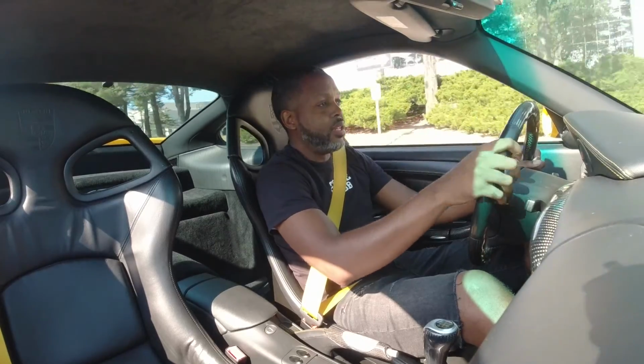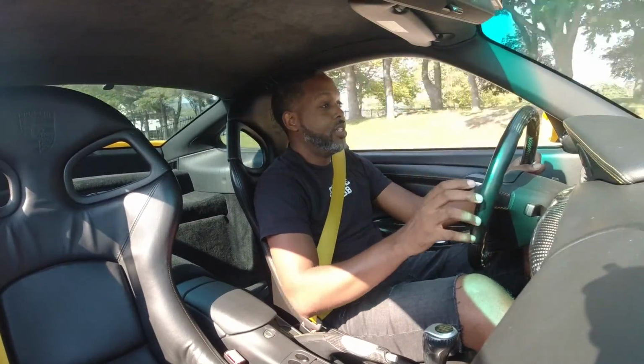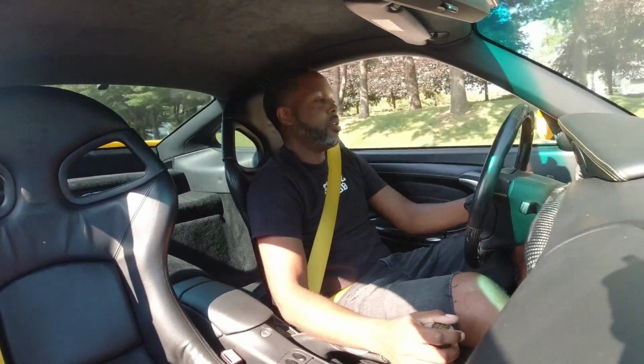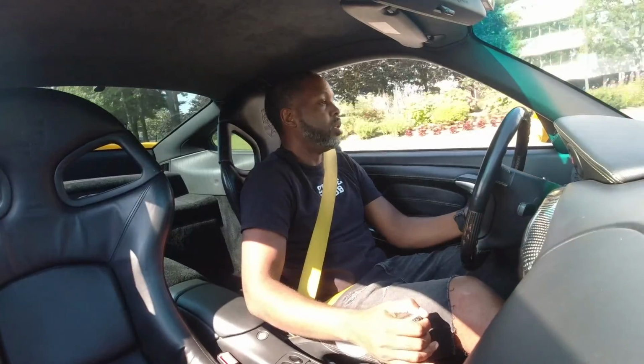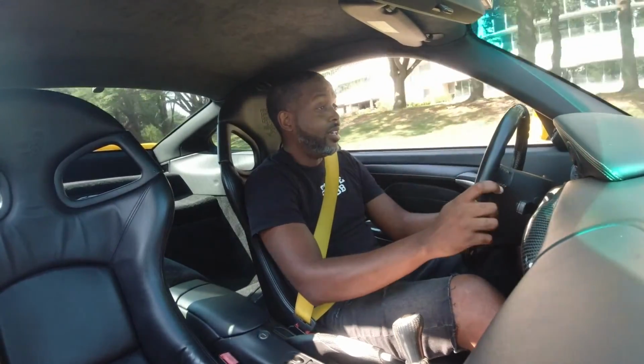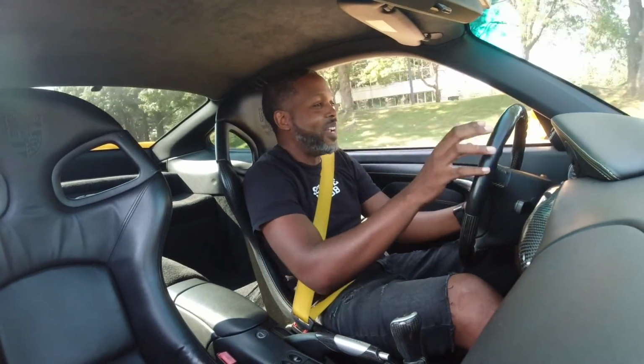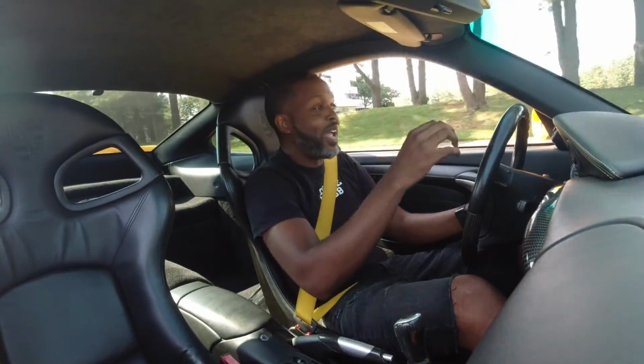So after this bend, there's gonna be a nice straightaway. I'm gonna hit full throttle so you guys can hear how this car runs. You drop it down a gear, and I hope you guys are ready, because it scares me every time I press this. You'll see my reaction.